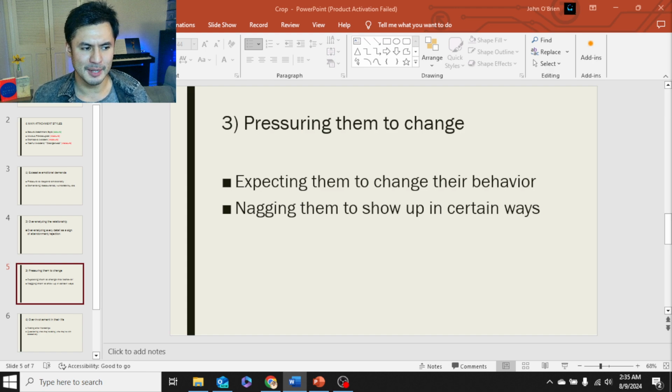So accept them and appreciate them for the ways, again, that they do show up in the relationship, for what they do bring to the relationship. Yes, you both have needs that need to be met, but find a way to balance those needs in a way that can be met, that doesn't demand them to change their behavior so much, because it's going to be overwhelming for them.